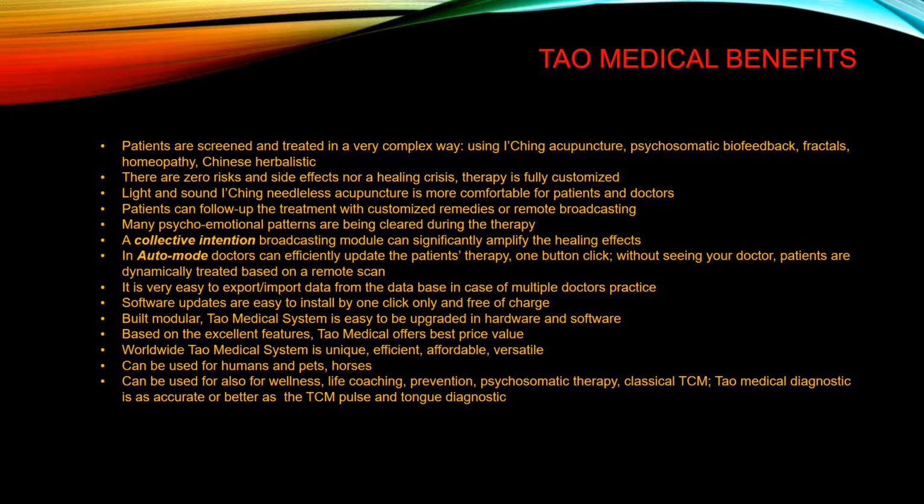So let's finish this up by summarizing again the benefits that a Tao Medical System brings you. The patients are screened and treated in a very complex way, as you have seen, using I Ching acupuncture, psychosomatic feedback, fractals, homeopathy, as well as Chinese herbal remedies. There is zero risk involved, and there are no side effects, nor a healing crisis, and the therapy is fully customized to the patient. Light and sound I Ching needleless acupuncture is more comfortable for patients and doctors. And patients can follow up the treatment with customized remedies or remote broadcasting, so they don't have to come into your practice. Many psycho-emotional patterns are also being cleared during the therapy.